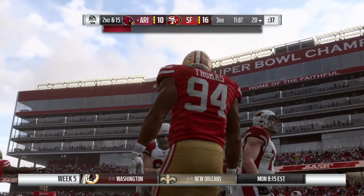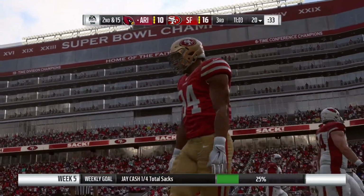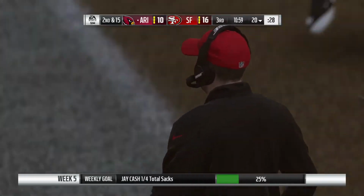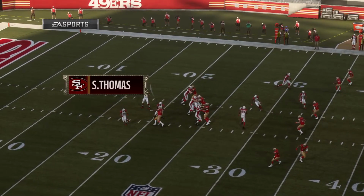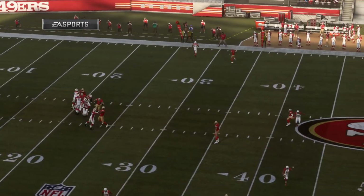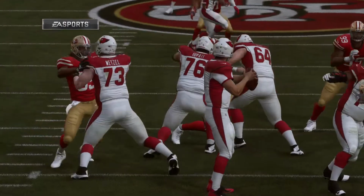Solomon Thomas in there to get him for a loss of 5. This man's been a fan favorite in the Bay Area for a while. First with Stanford, now with San Fran. The number 3 pick out of Stanford last season. His versatility is the key to his success. Whether he's playing defensive tackle, defensive end, or lined up over the nose in passing situations, he usually uses his quickness to get to the quarterback.